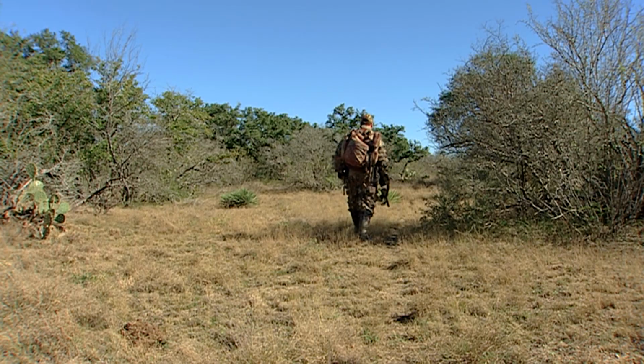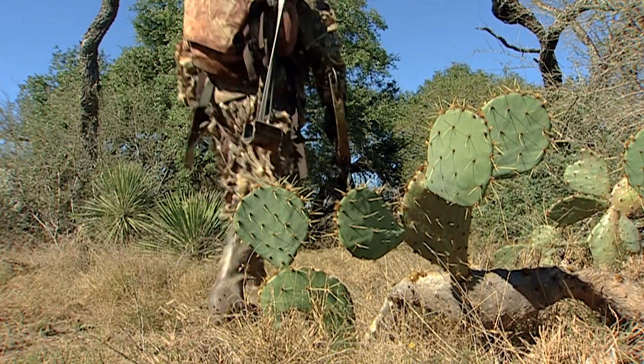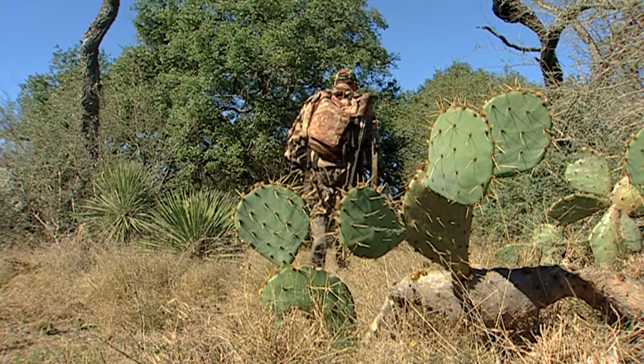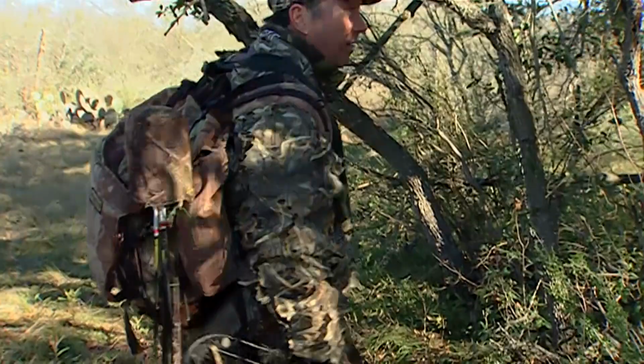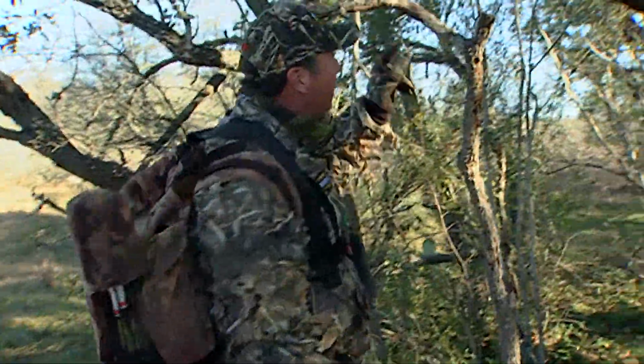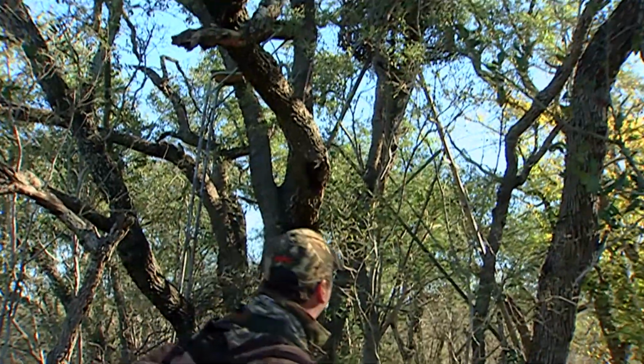Good tree stand trees are a priceless commodity in Texas, and you look for live oak stands like this to put your tree stands in. In fact, this particular finger of live oaks has a fond place in my heart, because this is a stand set right here where I shot my biggest buck ever, a 174 last year.